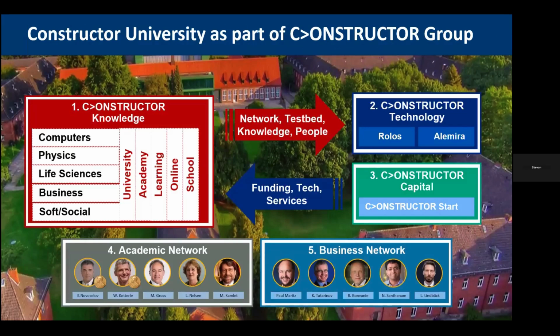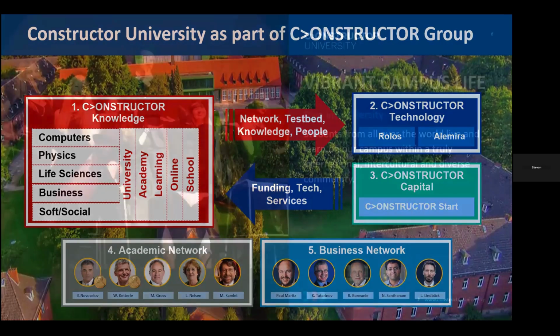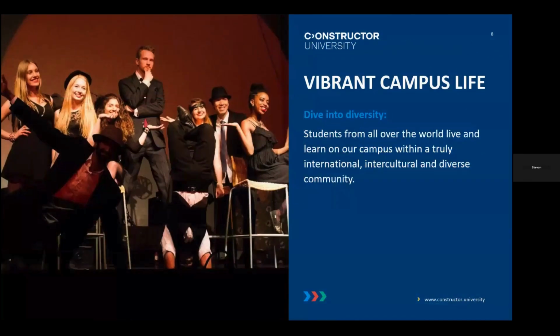The university, as I said, is a part of Constructor Group. We have different fields: constructive technology, investment, capital. They work toward one target, actually, to support our students, to build their network, to give them part-time jobs, internships, to shape their skills. So we have Constructor Track, which gives you different disciplinary modules while you are studying on campus as well. We know that you are coming to study, but this is not the only purpose.